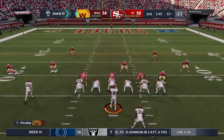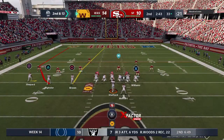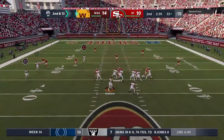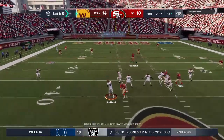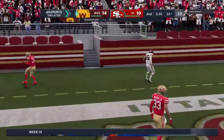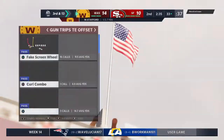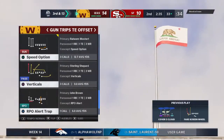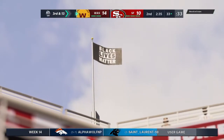So now they have to contend with 2nd and 13 after the first down run goes backwards. A shotgun snap for Stafford. He lets this one fly toward the back of the end zone. Oh, he almost had it for the pick. A great chance there for the interception in the end zone. Instead, 3rd down.